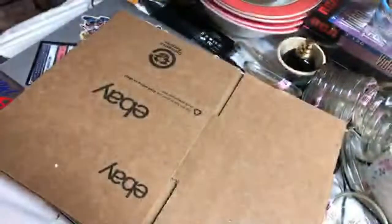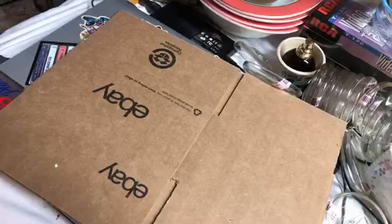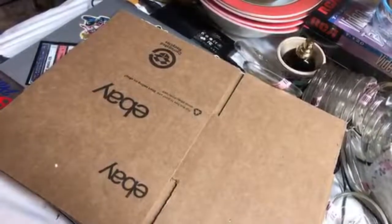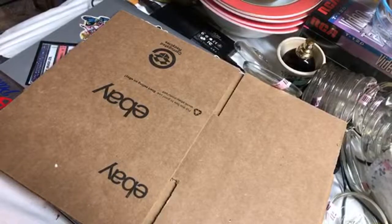I can't read it. Gorham. Oh, it's Gorham. Okay. Duh. Gorham Giftware. Okay, so that's something to keep an eye on, whether that's any good these days. All right, what's in this bag?